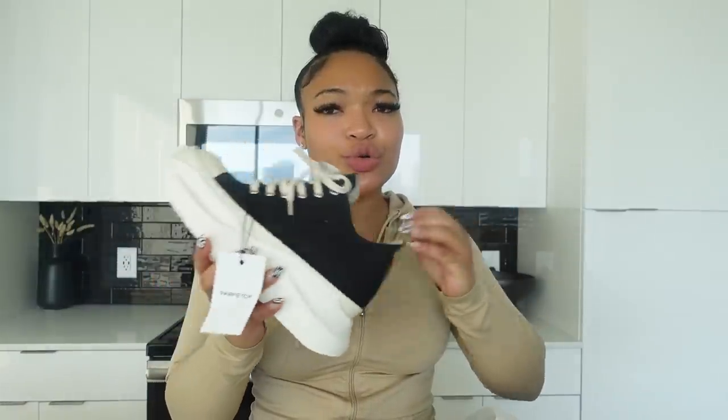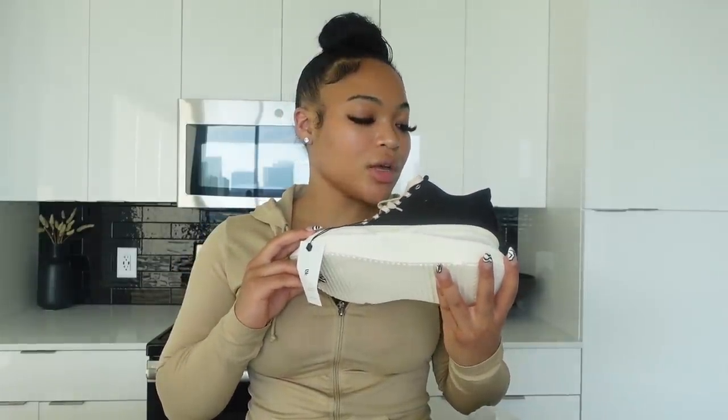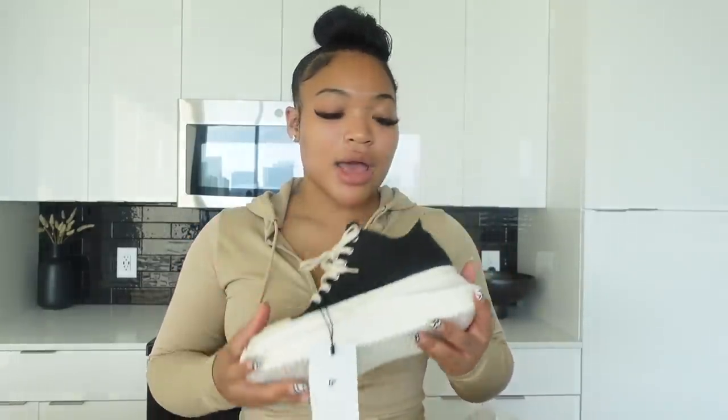So yeah, and they fit really snug. They're big, my toe does not touch the front, but it's a narrow shoe. And I got wide feet, but I'm gonna make it work. It's okay. I think it just has to stretch out just a little bit, but other than that, yeah.